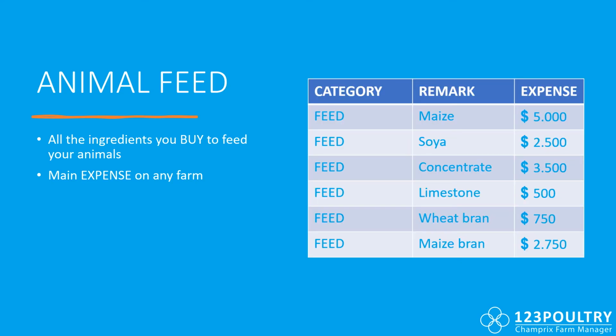On this farm, the farmer mixes the feed himself. So of course you will buy it over a period of time, but we simplified it by having only one purchase of maize, soya, concentrate, limestone, wheat bran and maize bran. You can see the expenses on the right hand side.